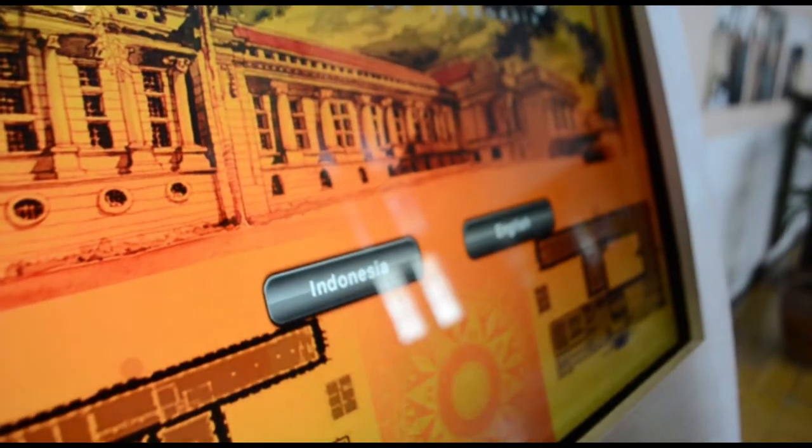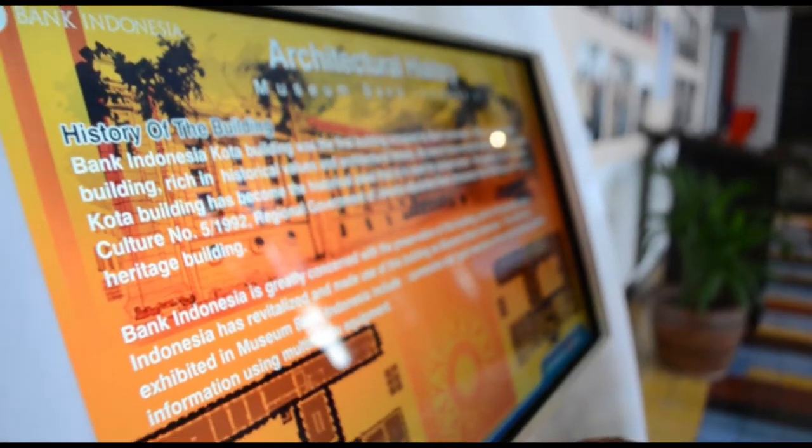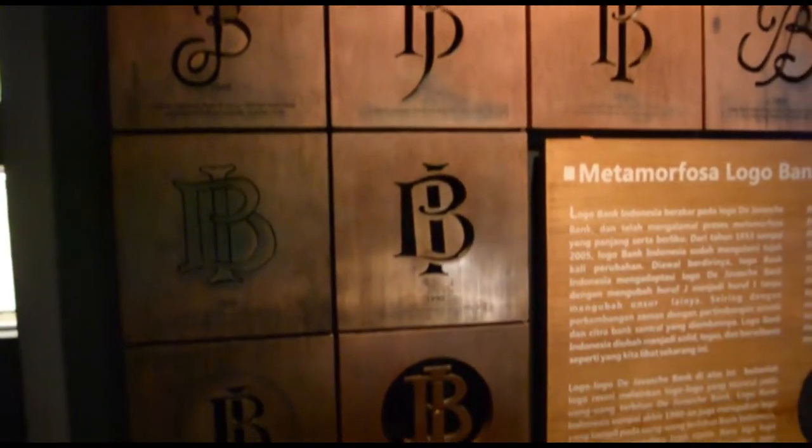On 10 October 1827, Indonesia had been colonized by the Dutch. They built a bank in Batavia with the name De Javasche Bank. The bank was built to increase the economic government in the Netherlands. After the freedom of Indonesia, De Javasche Bank was nationalized and changed its name into Bank Indonesia.